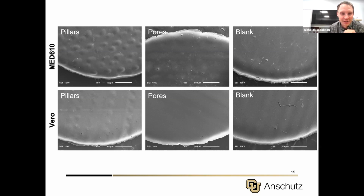As you can see there, the Vero print had very little microstructures show up. Med 610 turned out slightly better. The pored surfaces, though, had almost no features there. And even the pillared surfaces were more like rounded hills than the micro pillars we expected. We were hoping to print 30 micron pillars, and what we got was probably 200-ish micron rounded hills.